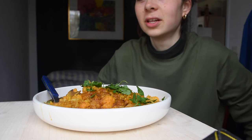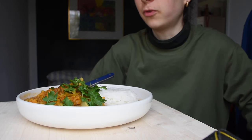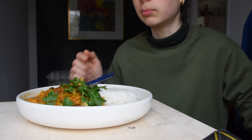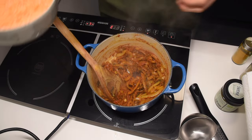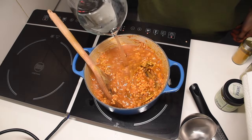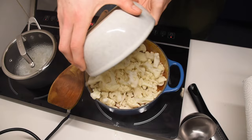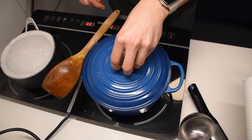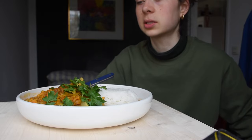For dinner, I've got a delicious bowl of curry with some basmati rice and some fresh parsley. The curry is really simple. I actually didn't use coconut milk this time. I just sauteed down some mushrooms and onion with a bunch of spices. And then I added the lentils as well as some water. And then for the last 10 minutes or so, I also added the cauliflower. This was super simple to make. And as mentioned, I'm serving this with some rice.